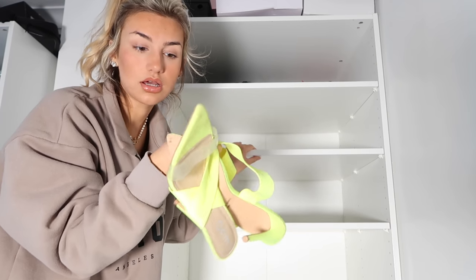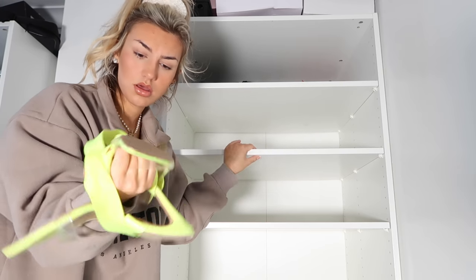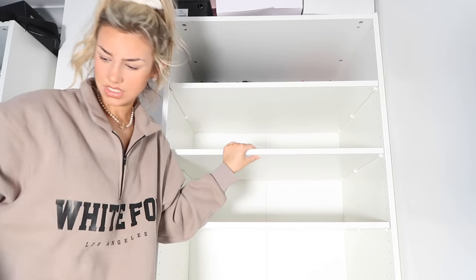Look, neon shoes. They're perfect for summertime. Would I wear them? I don't think so.